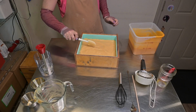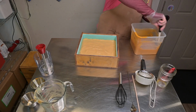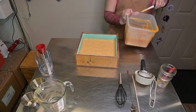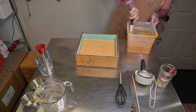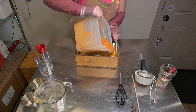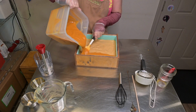So Zac will level this out and then pour over the remaining soap batter that is in that Cambro there. We did have a slight oopsie in the second batch of this soap, and it is that we didn't do the hanger swirl technique that Zac is going to do after he gets all this soap batter out.